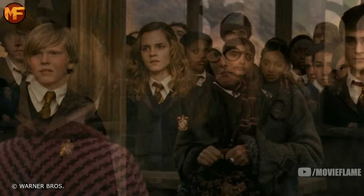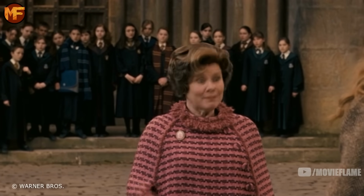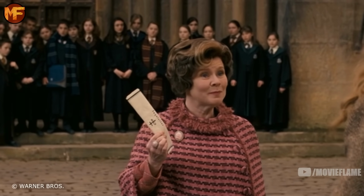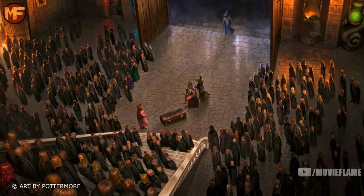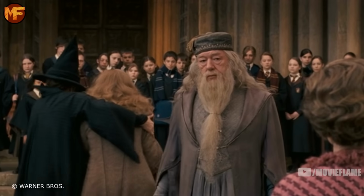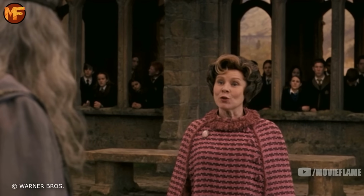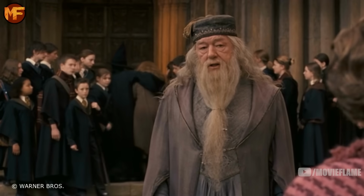Before the DA gets busted, we also see Trelawney get fired, a scene that in the film took place months earlier before the DA was even started or even an idea. Also, this happened in the entrance hall in the book, whereas in the film, it took place out in the courtyard. In the movie, the scene ends after Dumbledore says Umbridge cannot kick Trelawney off the school grounds, but there was more to this scene in the book.